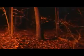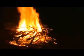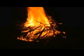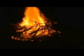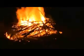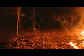Well, I decided to start a fire in the evening, but I don't know if it was such a good idea, because it really went up fast. And it's really hot. I hope the leaves don't catch. I tried to rake them away, but we'll see. Where's that dog?